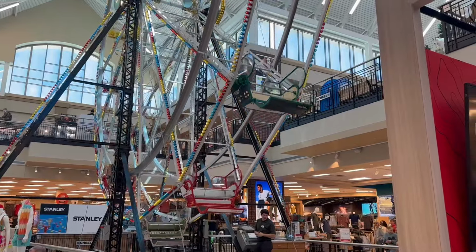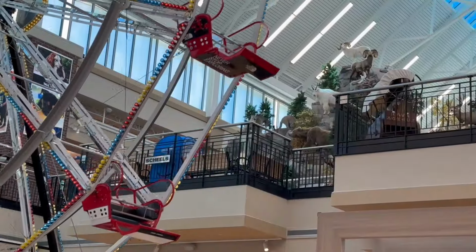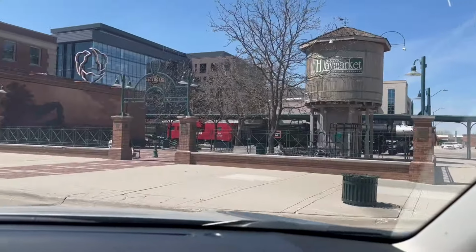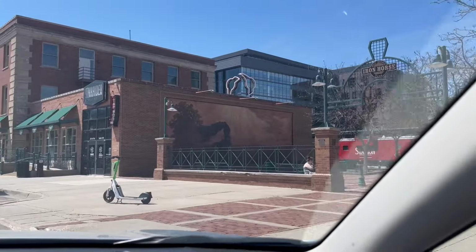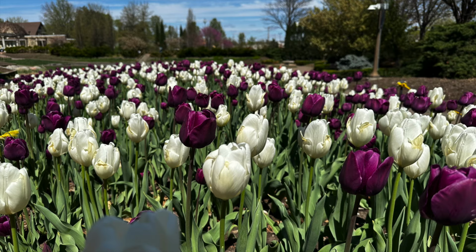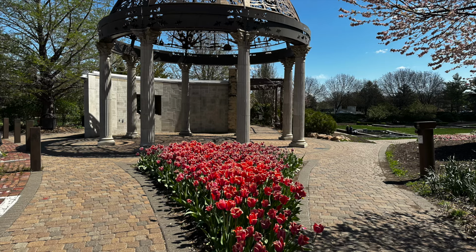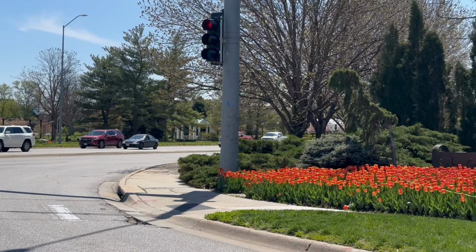Lincoln, Nebraska is an upscale, well-to-do city. Here is a Ferris wheel right in the midst of a shopping center. We're in the downtown Haymarket area, historic and a pleasant place, a gathering place for people, and a safe place right downtown. This big wall sculpture is a landmark downtown. This is the heart of the American Midwest. And this is agricultural, fertile soil country. And the city is loaded with flowers and parks, and it's very well kept and maintained.